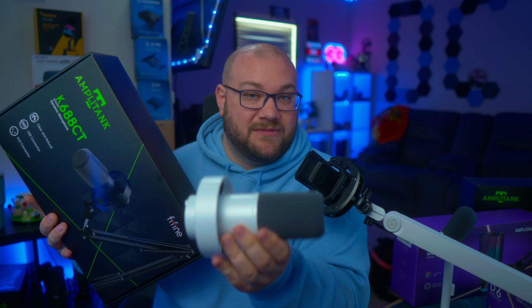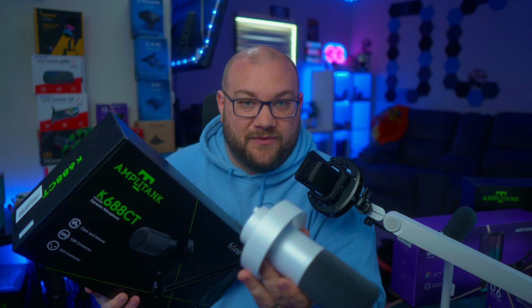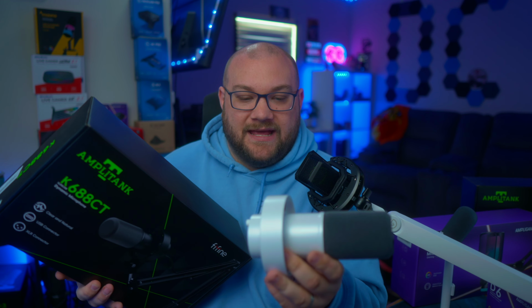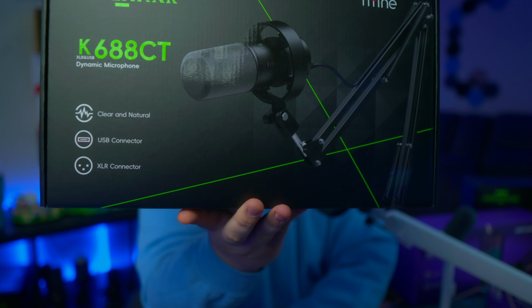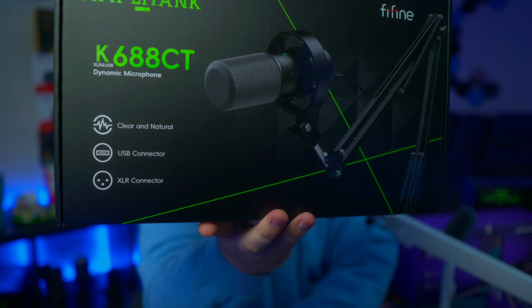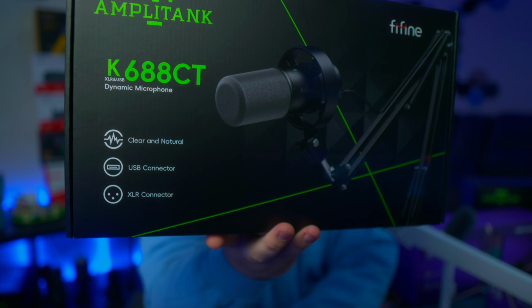The K688 is this microphone. I've done so many videos on this microphone. It's a 50-something, 60-something dollar microphone that is USB as well as XLR. And in a blind test a couple of years ago when I did this against the SM7B, people ranked this higher, including myself. And so in some ways, out of box, this microphone is fantastic. And so they do have a couple of different bundle deals that come with an actual microphone arm, in which you can see right here, this is the K688CT. I think this is in the $60 price range.